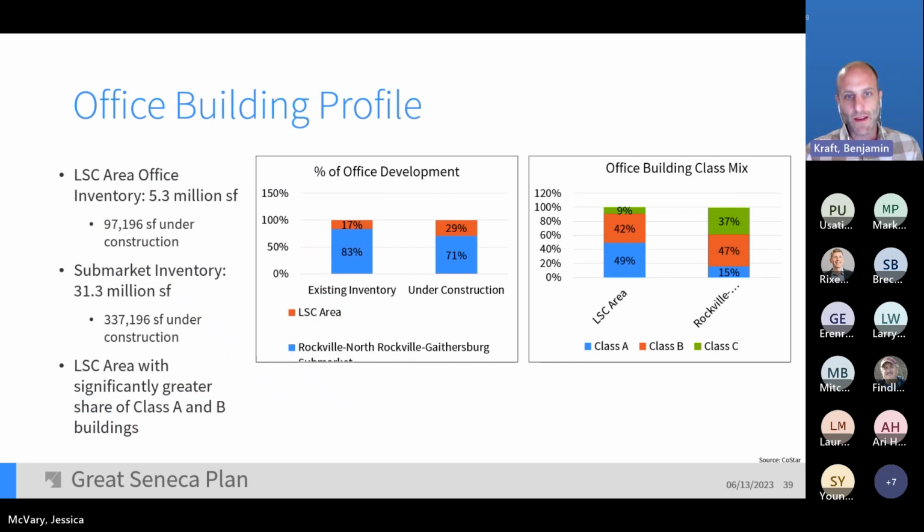So when we look at the life science area compared to the Rockville, North Rockville, Gaithersburg submarket, it's got about 17% of the existing inventory and about 29% of the under construction inventory. So it should be increasing its share, because it's building faster than the rest of the submarket is building. It has more Class A space than the rest of the larger submarkets. So both these things really show that it's a place that's desirable, in demand.